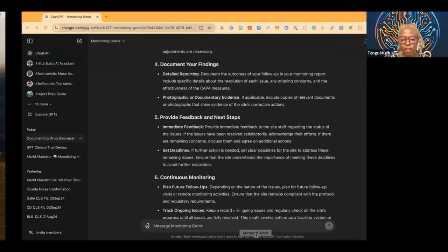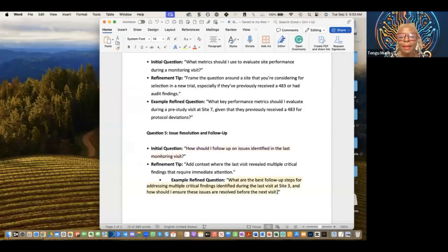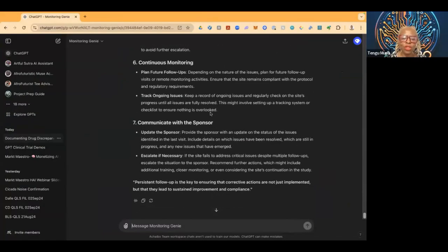But now let's go quickly to the final piece, which is: what are the best steps to follow for addressing multiple critical findings identified during the last visit at Site 3, and how should I ensure that these issues are resolved before the next visit? And again, what I was saying was when I started as a monitor, maybe 20 years ago, I wish I had something like this, because all I had to do was rely on training, okay? Same thing when I moved up to be a global studies manager. I had to rely on my training. And now I have these tools, okay? And just imagine having these tools and doing all the things that you're supposed to do. You're always one step ahead.